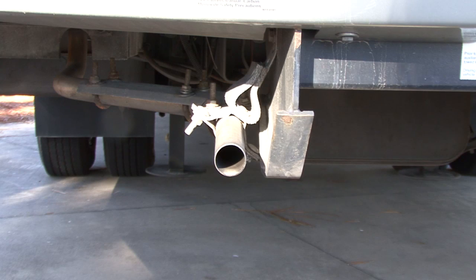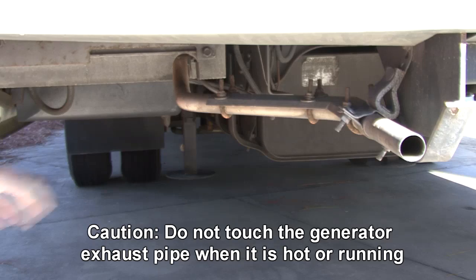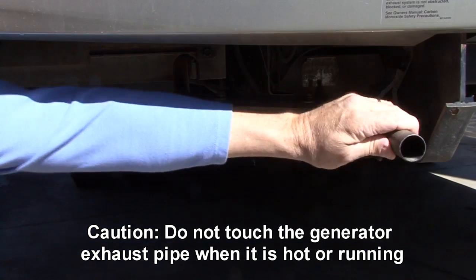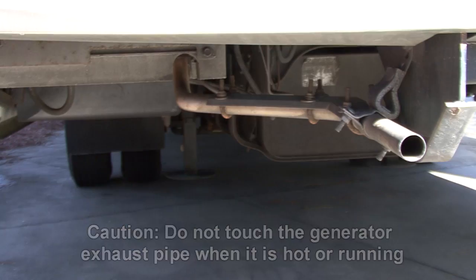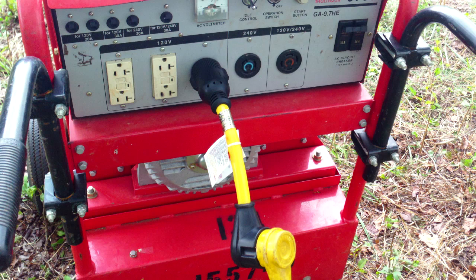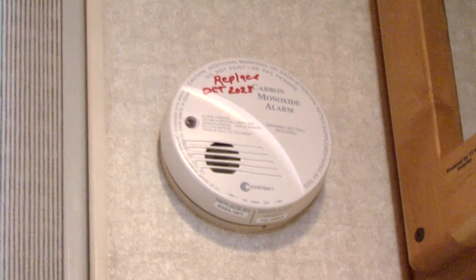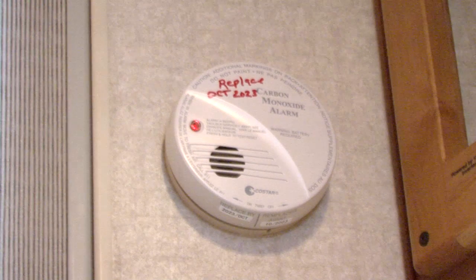Safety first. Whenever you are working on or using your generator, there is a threat of carbon monoxide poisoning. Always inspect the generator exhaust system prior to using it. Do not operate a generator with a damaged exhaust system. If you are using a portable generator set, make sure the exhaust is directed well away from the camping area. Test your carbon monoxide detector for proper operation prior to using the generator.